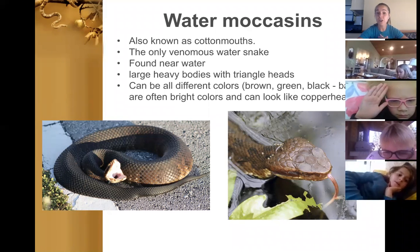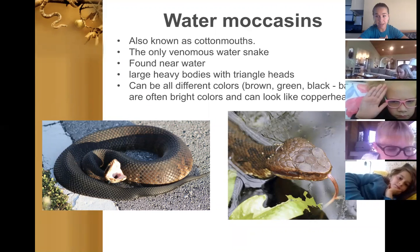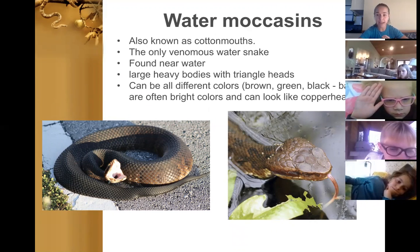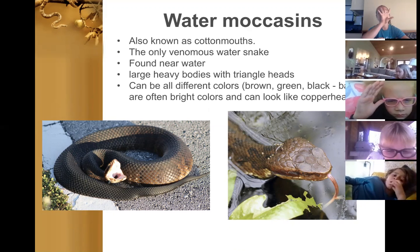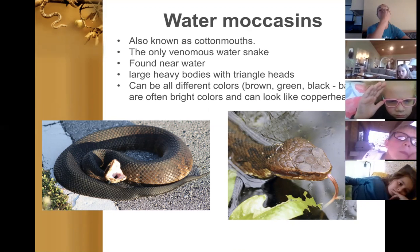Water moccasins are also called cottonmouth. They're called cottonmouth because when they are feeling scared, or when people are around and they're trying to defend themselves, they open their mouth really big and lift their head back, and it looks like cotton in there because it's all white in their mouth.